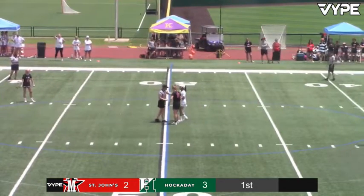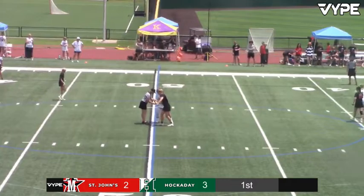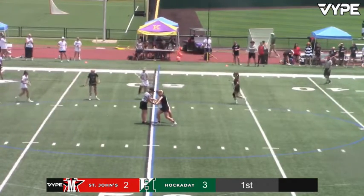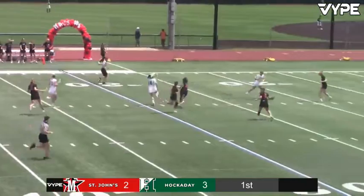For St. John's, we have number 31, Lexi Lukens, taking draw. Hockaday sticking with number 15, Minjae Kwon. So there's your positioning, Mike. So St. John's has adjusted to it. Let's see how Hockaday adjusts to the St. John's adjustment. Oh, great. There it is. Minjae takes it straight back away from the St. John's players.